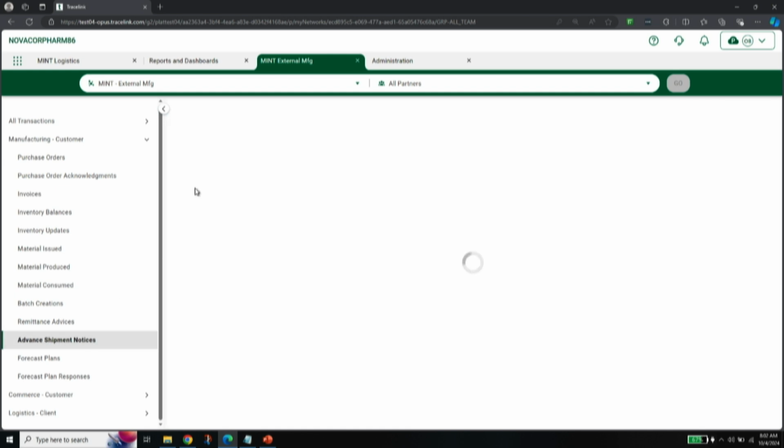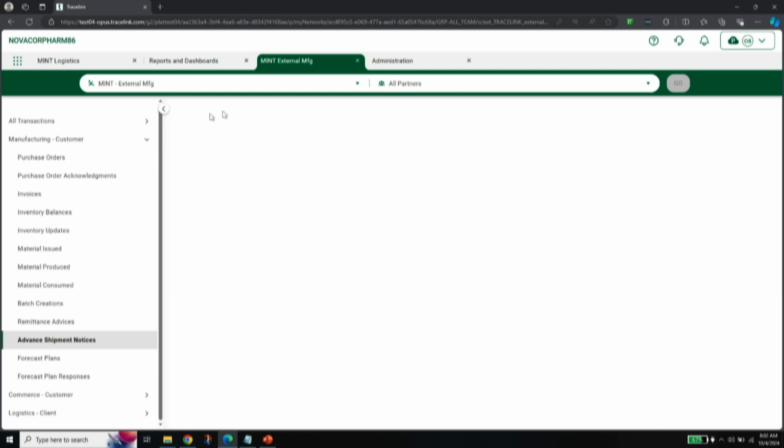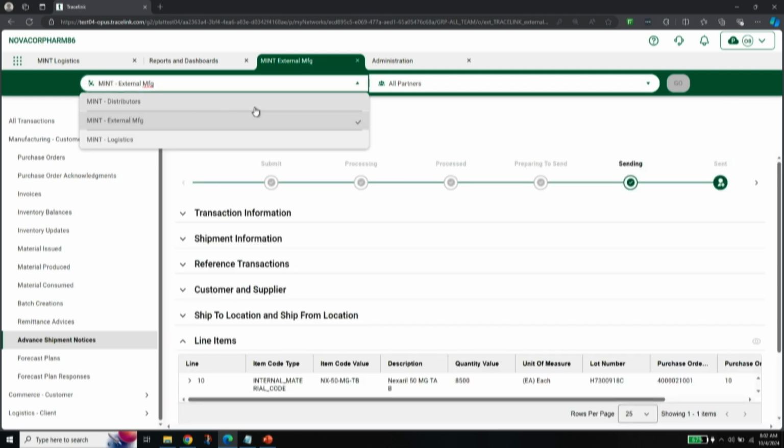And we go into ASNs even, just a quick view. We call those process networks, correct? So each one of those? Well, so the process networks overall can operate as, oh, now I see all three. Yes, distributors, external manufacturing, logistics, or process networks you create individually based on the business operation. But if a user has access to your instance, they can log in and see all three.